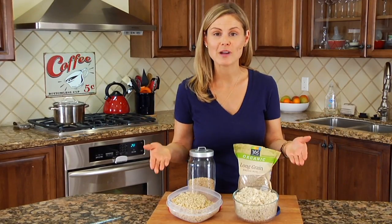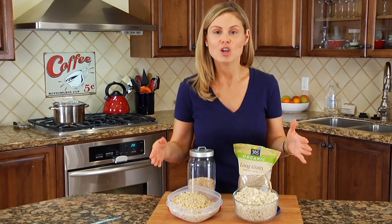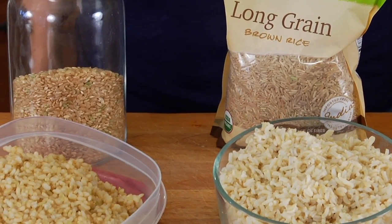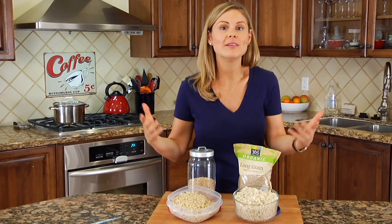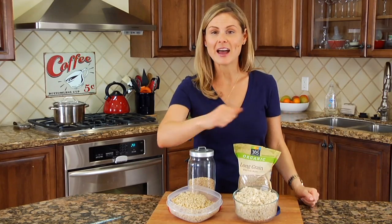Once you've got your rice ready to roll, you literally can do 101 different things with it. Try adding it into a soup, sprinkling it on top of your salad, stirring it into your eggs. You can make a stir fry, a casserole, or even a dessert. Honestly, the options are endless. So get creative and have some fun.